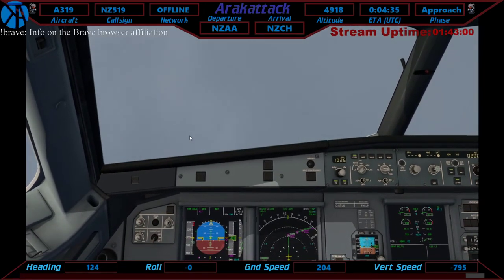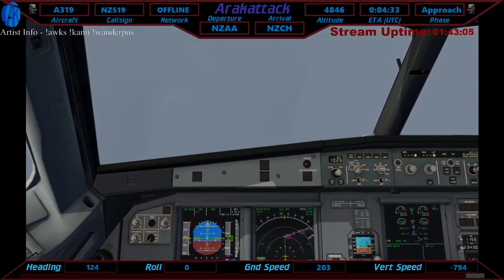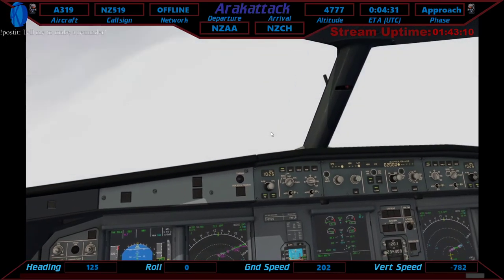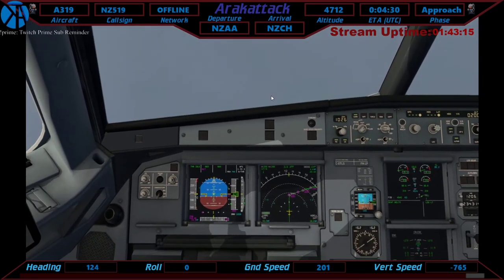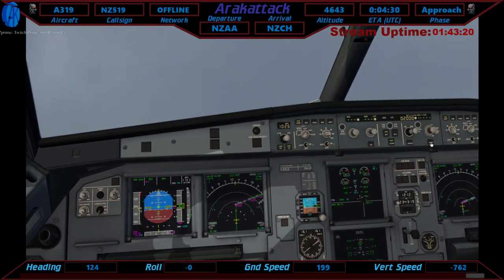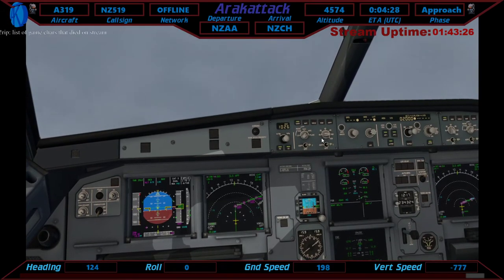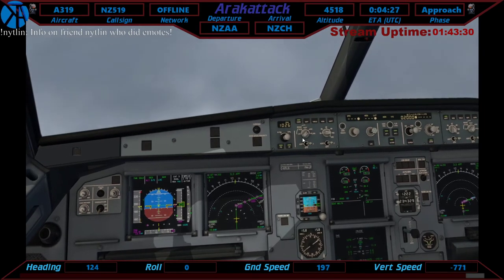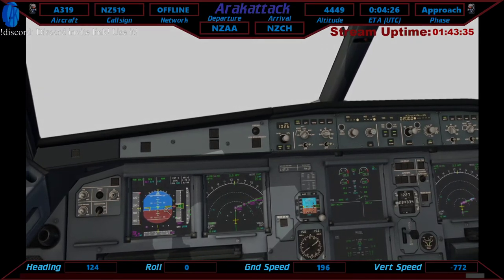Right. We've already called flaps 1. Speed brake is not needed. FCU speed is dashed. AP. We're not on approach yet. Ooh, looks like we have actually tuned in. Go ahead and put on approach. AP1, AP2. We're under an altitude restriction at the moment. We are bang on our glide path.